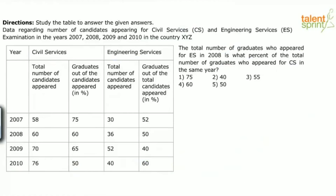Here's the next one, question number 3 on this data. The total number of graduates who appeared for ES in 2008 is what percent of total number of graduates who appeared for CS in the same year? 30 seconds and your time starts now.